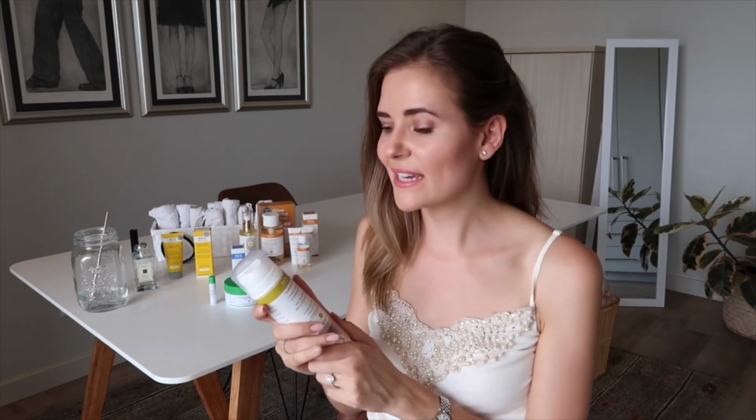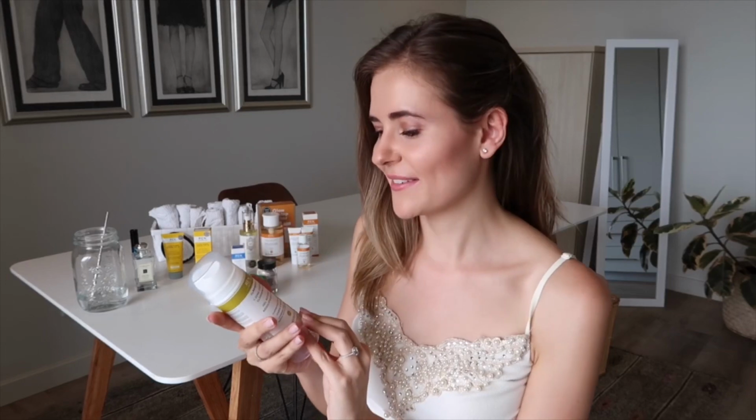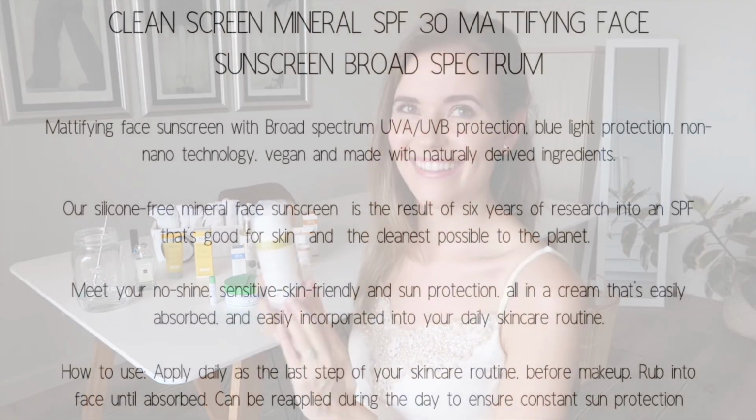The first one is removing my makeup with a different cleanser, which I'll get to a bit later, and then this is my second one that I am using. Really great for acne prone and oily skin.